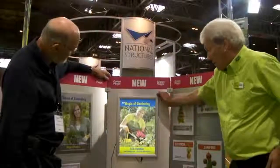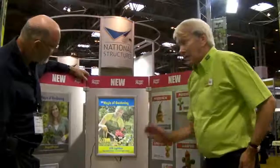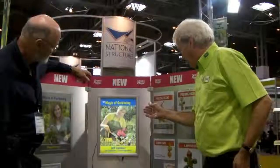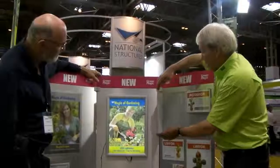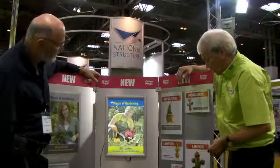This is an illuminated frame, an LED light box. LED is very economical to run and a long life light tube available in a number of sizes like all of the frames. And then we have some different styles of frames. This is called a Pixquick, a little hinge door. Just pop in your print and away you go.